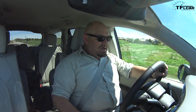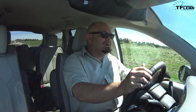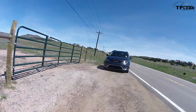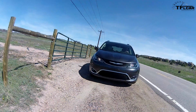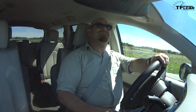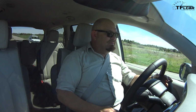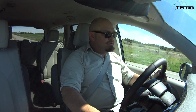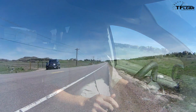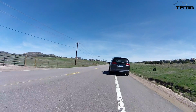Steering. Not a ton of feedback. You shouldn't expect it, but its weight is pretty good. I have a pretty good idea of what the front wheels are doing. For people who drive minivans as a daily driver, there are a few things that are really important, one of which is turning radius. When I first saw this van, I thought it was going to turn around like a bus, but I was completely wrong. Its turning radius is impressively tight, as we just caught on camera.